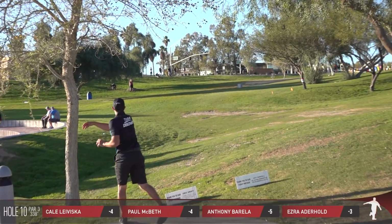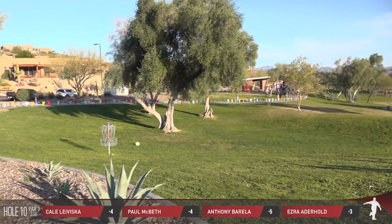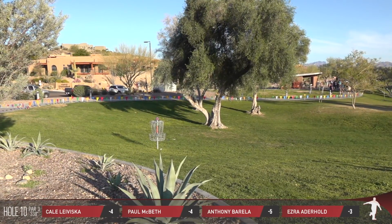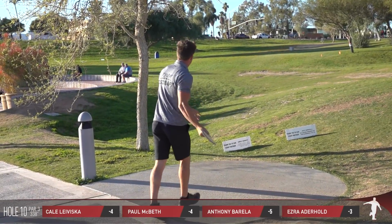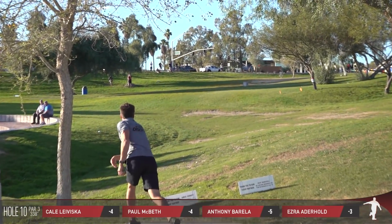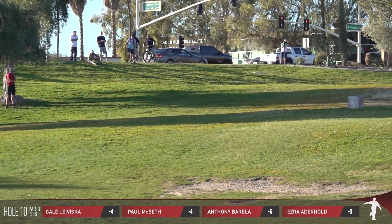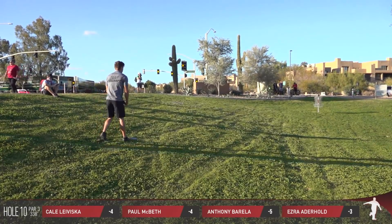We'll see who's getting lucky. We've got McBeth with the forehand, and that is parked. Yeah, you couldn't draw that up any more perfect. Let's see what Ezra says about that. Gosh, man. He's not happy. I think he says, gosh, man. Okay, well.